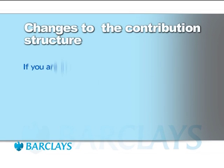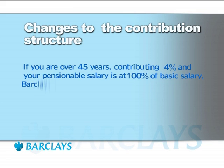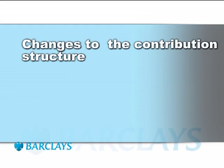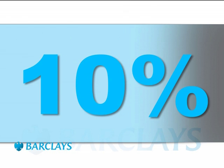If you are aged over 45 years, currently have a pensionable salary definition of 100% of your basic salary, and you are contributing the current maximum of 4%, you will currently be receiving an employer contribution rate of 12%. From August 2013, Barclays contribution rate will reduce from 12% to 10%, and as your definition of pensionable salary is not changing, the amount you receive from Barclays going forward will reduce.